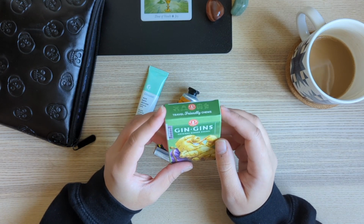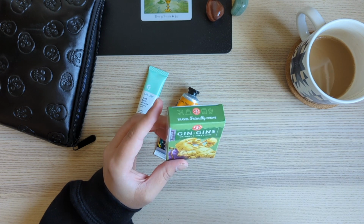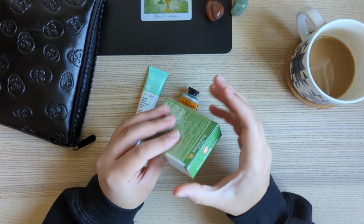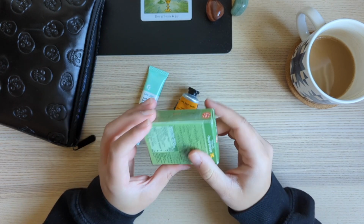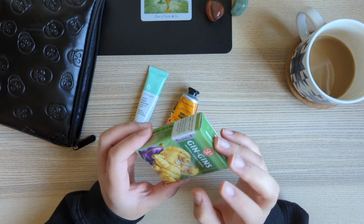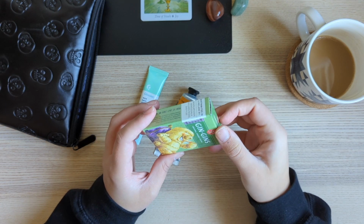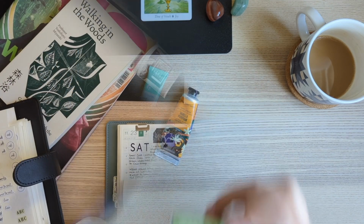Something I experience quite a lot is motion sickness, particularly in the car and in the train. And so these are here for if I'm starting to feel nauseous. And also sometimes it's really helpful for if I am starting to dissociate. It's very grounding because of how intense the ginger is. So chewing one of these is helpful in those situations as well.